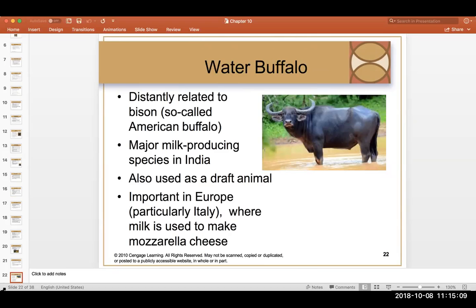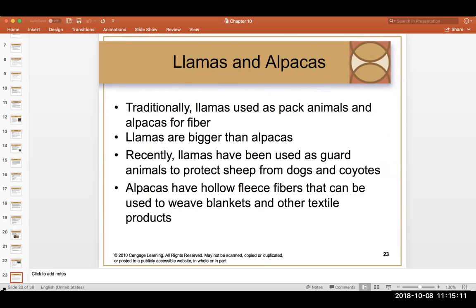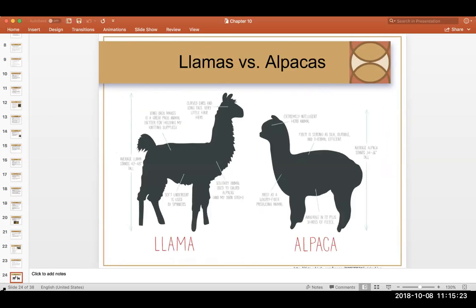So llamas and alpacas are typically used as pack animals. They can also be used to protect sheep, so they're used as guard animals. Llamas are bigger than alpacas. People always kind of get confused on which one's which. You can see from this picture that they look a little bit different, and llamas are going to be a lot taller and have a little bit of a rougher coat. I think alpacas typically have a coat that looks a little more like a sheep to me.